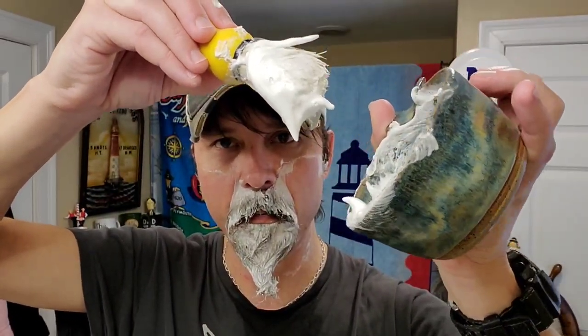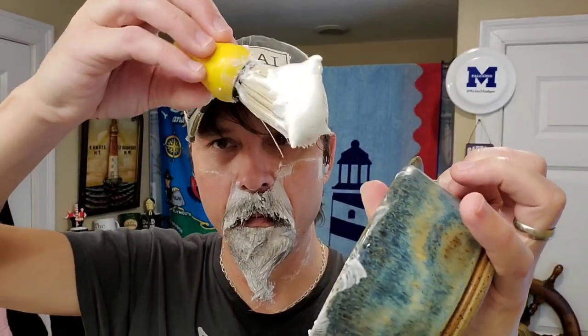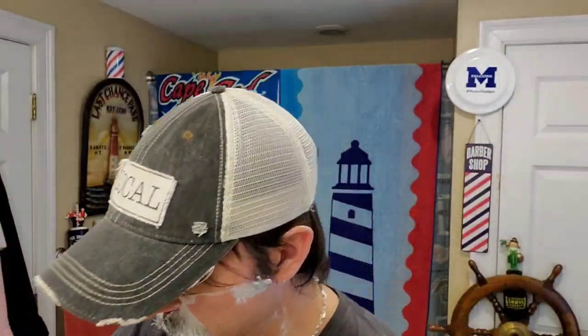Look at that. Me likey. So since I have extra lather, I'm just going to lather up one more time. Whoop. Let it sit here. And then I'm going to rinse and I'm going to use the post-shave balm.